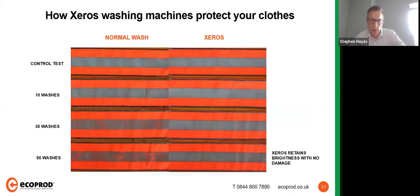The second piece here, just to highlight, is on reflective clothing. We'll come on to a case study later on that Ian will go over with regard to one of our customers that is using the technology in France. You can see on the left-hand side the normal wash from the control with 10, 30, and 50 washes, and you can see the damage on that reflective clothing within the normal wash. Then exactly the same cycle, but with Xeros technology attached to it, you can see that the damage is significantly reduced as we go through each of those numbers of washes.